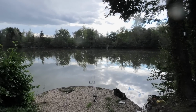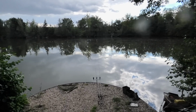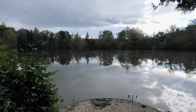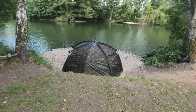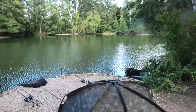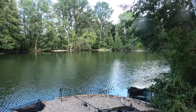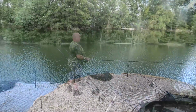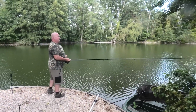Oh, savage. Definitely odd weather today. Leaves are dropping. It's a lot colder as well today. This lake looks really sexy today, to be fair. I'm expecting one of them rods to go.